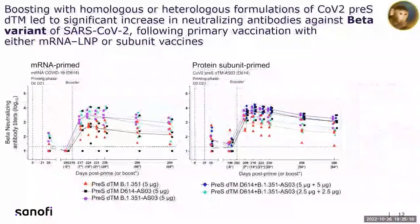So next we assessed pseudo-neutralizing antibody titers against beta variant at different time points. After priming phase with Wuhan formulation on day 35, beta neutralizing titers were low to undetectable in mRNA primed cohort, and also low in subunit primed cohort. And 7 months post-prime, not surprisingly, beta titers dropped even further in both cohorts.